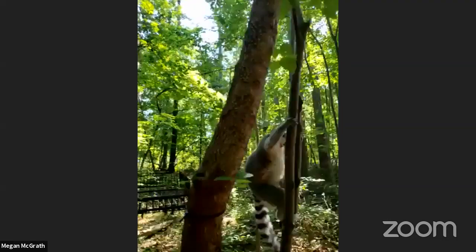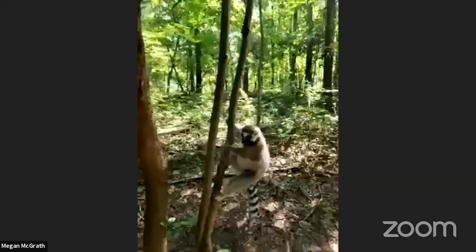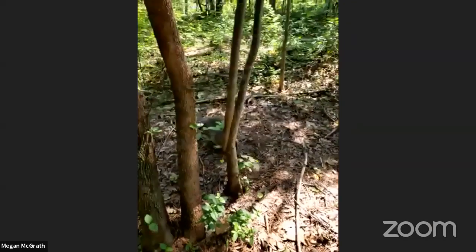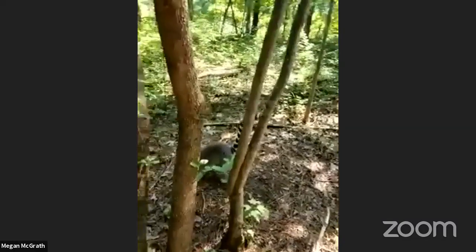Well, Aristides has decided to venture. He might be going over to steal some food from the Cockerel Shabak. As I mentioned earlier, the ringtails get just their chow, whereas the Cockerel Shabak get all the tasty veggies. So sometimes there's a little bit of food thievery that happens.